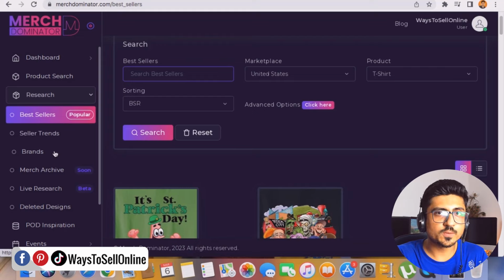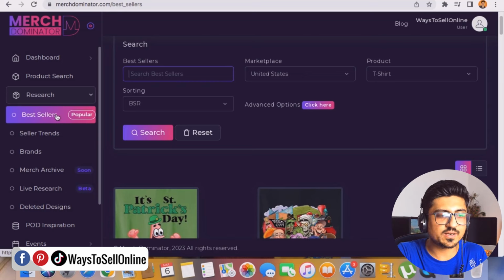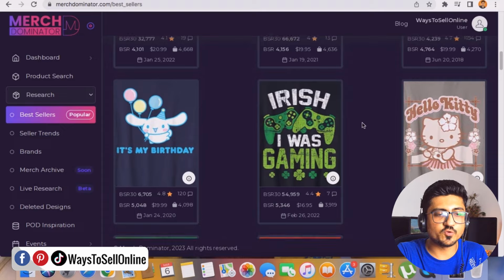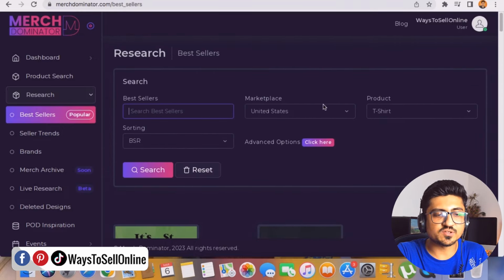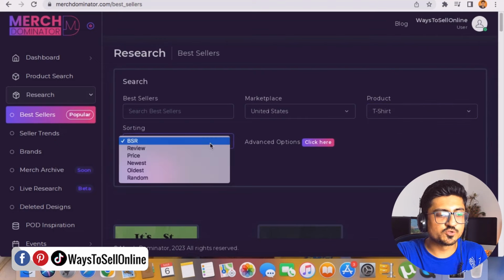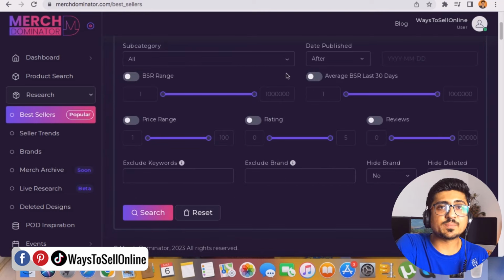So if you use this tool, you will be able to find a lot of good t-shirt ideas which are actually selling on Amazon and having good rating, good BSR and low reviews. If you click on this bestseller tab, you will be able to see some good t-shirt design ideas here which are selling. And if you go up, you can see that the marketplace is USA and the product type is t-shirt. If you click on BSR, you can actually sort them by BSR. And if you click on advanced option, click here, you can actually select the subcategories as well.